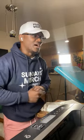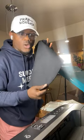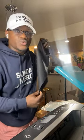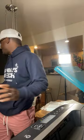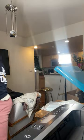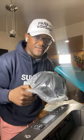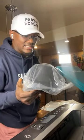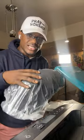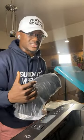Why not? So now this week, we're doing the tote bags. These are 25 tote bags, and we're also doing 24 more hats, except this time we're running the black hat. I believe I'm still going to do the Pray and Worship, but with black and white. Or maybe we'll do a dozen, because it's two dozen here. We'll do a dozen of one design and a dozen of the other design.